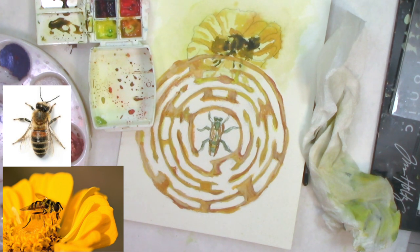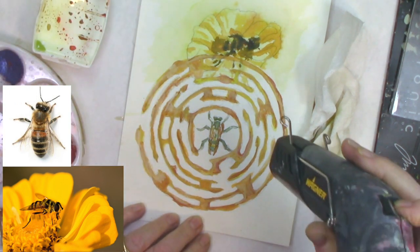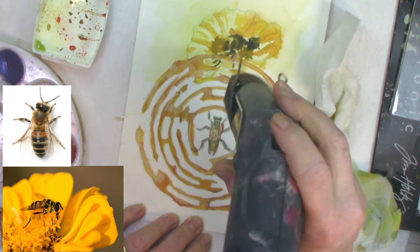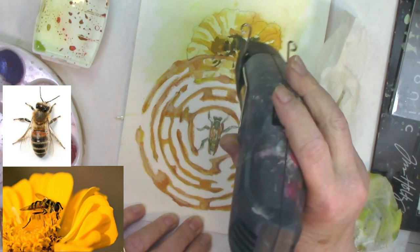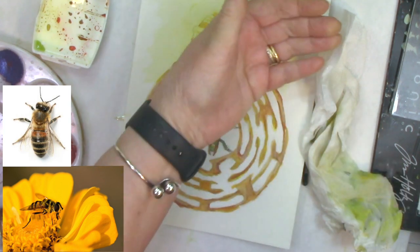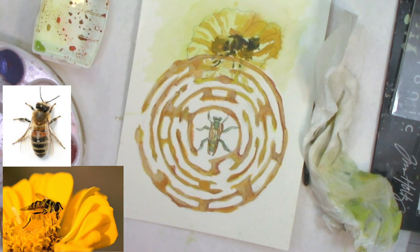Okay, now where are we? Let's dry this a little bit. Don't dry it until you're sure you're through with the water moving. Now, this is what I call the ugly stage. But don't quit.